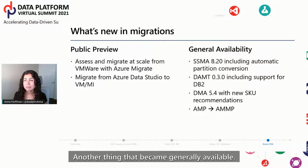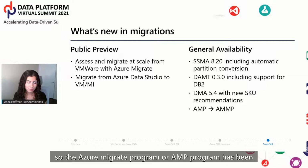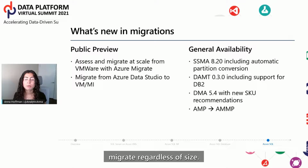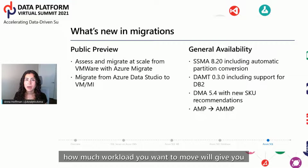Another thing that became generally available, I guess if you would call it that, is the AMP program. So the Azure Migrate program, or AMP program, has been around for, I guess, a few years now. And basically it's a service where you can apply and we will help you migrate regardless of size. We will give you tools, we will give you resources depending on how much workload you want to move.